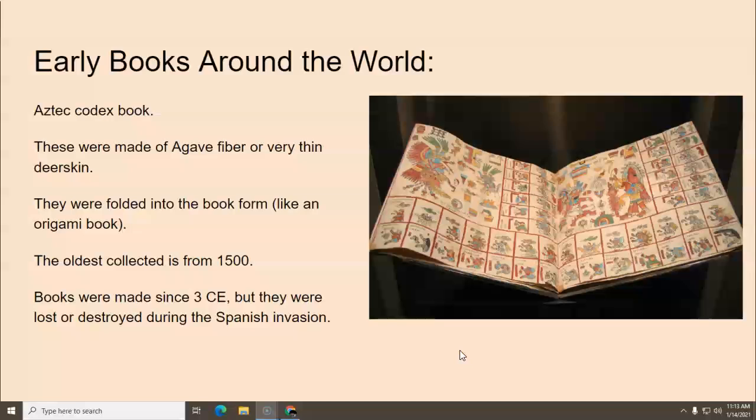The oldest one that we have is from 1500, but we know that they were made from about 3 CE. A lot of them were lost or destroyed during the Spanish invasion when they looted and pillaged and burnt things because they didn't think they were important.